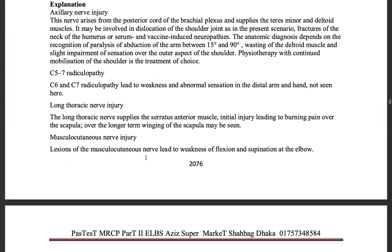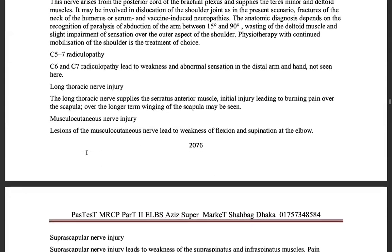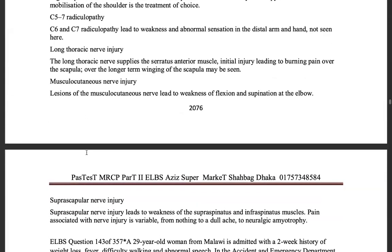Musculocutaneous nerve injury, lesion of the musculocutaneous nerve leads to weakness of the flexion and supination at the elbow.